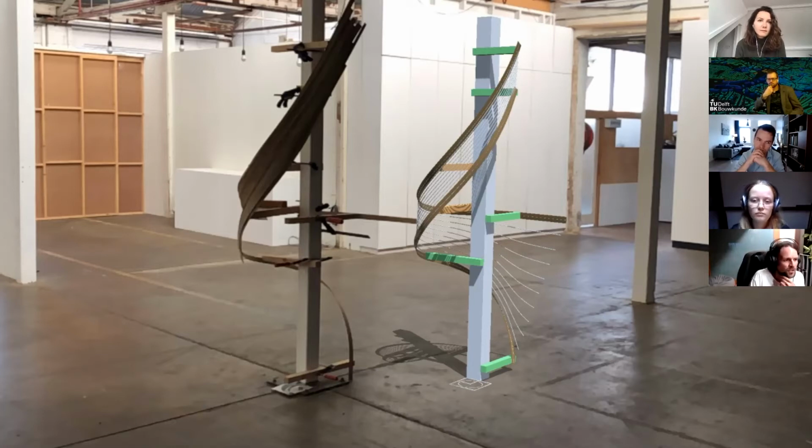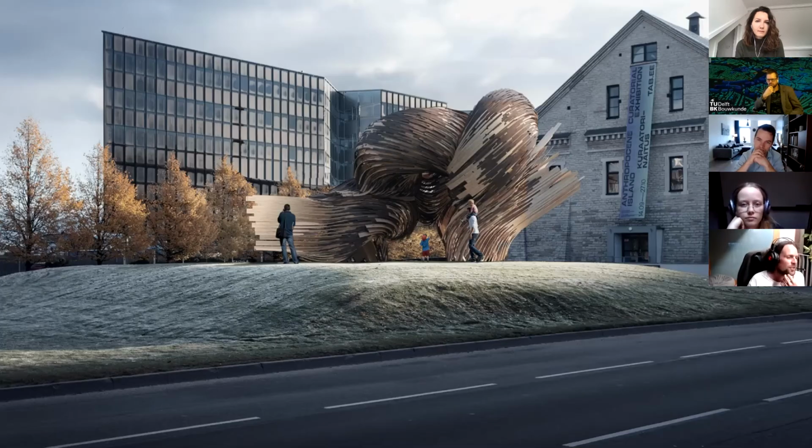And because that prototype kind of worked as an idea, we just went kind of crazy with the design and submitted this for the competition. It's hundreds of pieces of steam bent timber. They're all unique. There's no underlying structure. It's a kind of self-supporting shell. And we honestly did not expect to be successful in the competition because this just doesn't look buildable.